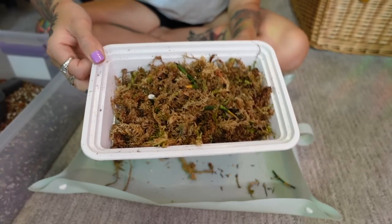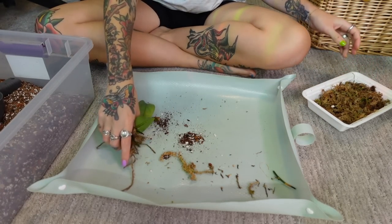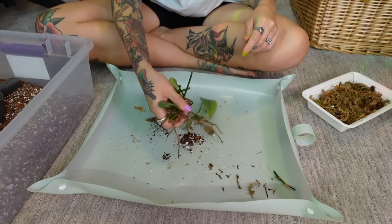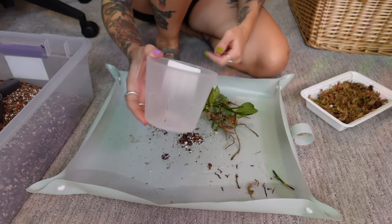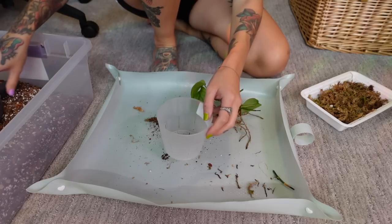Okay, so there's just a couple that don't have leaves yet. I'm just gonna keep them rooting into the sphagnum moss. But these ones are all ready to be potted up. I haven't even picked a pot yet. I need to go track one down. Okay, I think I'm just gonna go for an orchid pot. I think that this is gonna be a pretty good size for these.